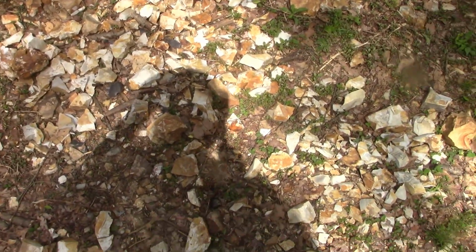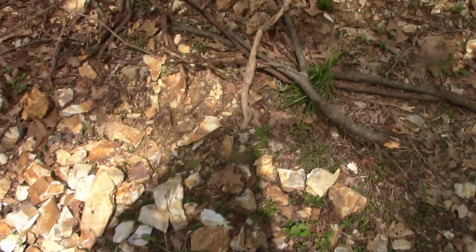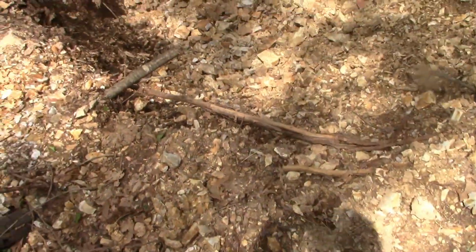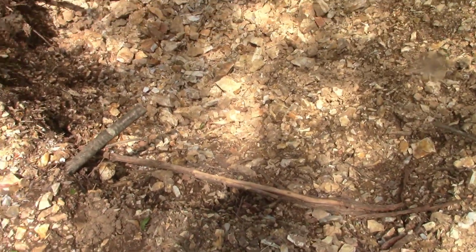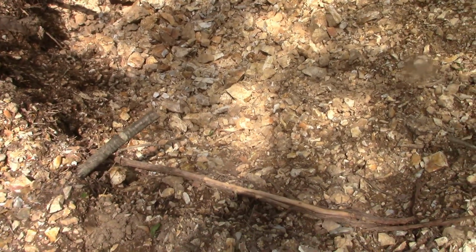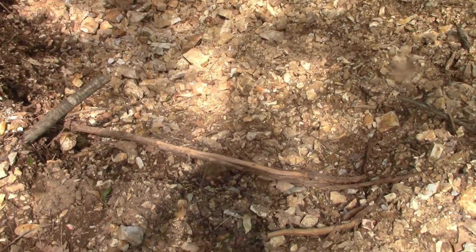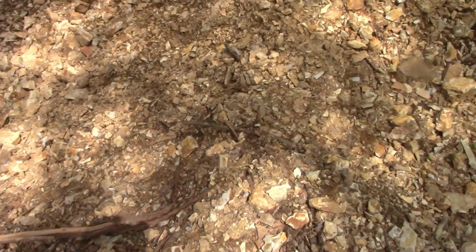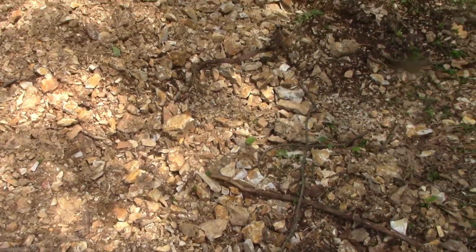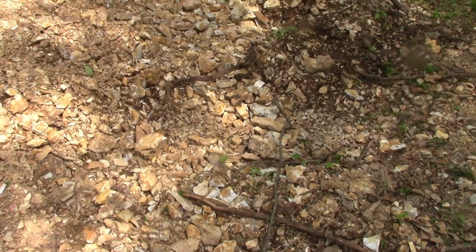Here's just some shards of stuff that people have broken off. Then here's one of the pits, one of the smaller pits. But as you can see, there's an abundance of flint to be had. Even the gob piles all around it are literally covered with flint.